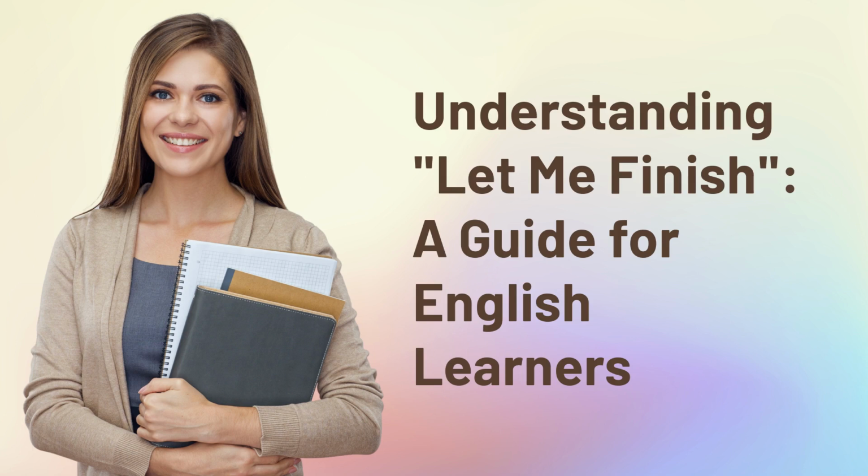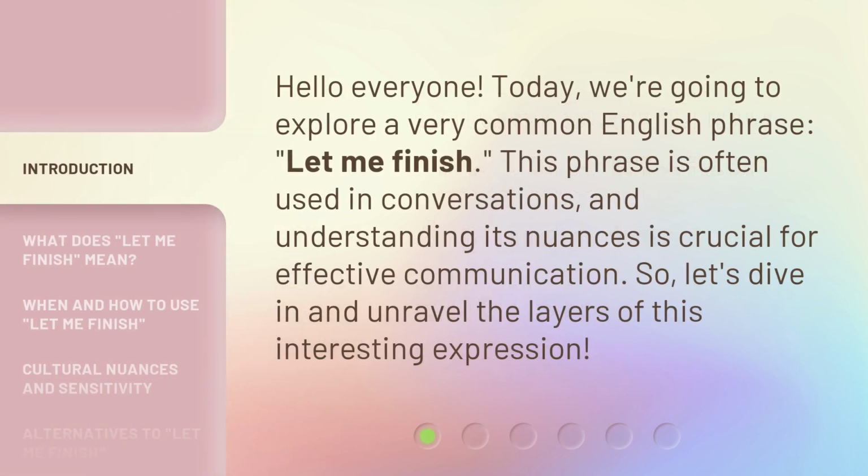Understanding "let me finish": a guide for English learners. Hello everyone. Today, we're going to explore a very common English phrase, "let me finish." This phrase is often used in conversations, and understanding its nuances is crucial for effective communication. So, let's dive in and unravel the layers of this interesting expression.